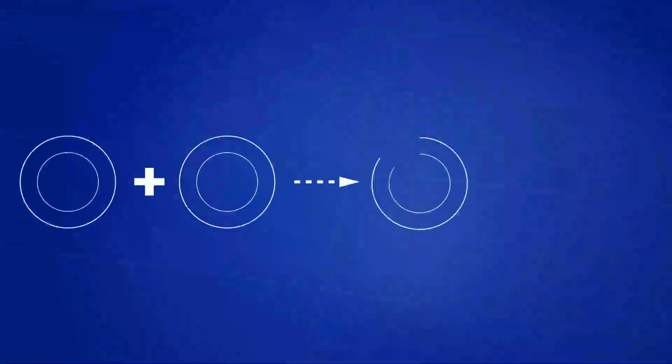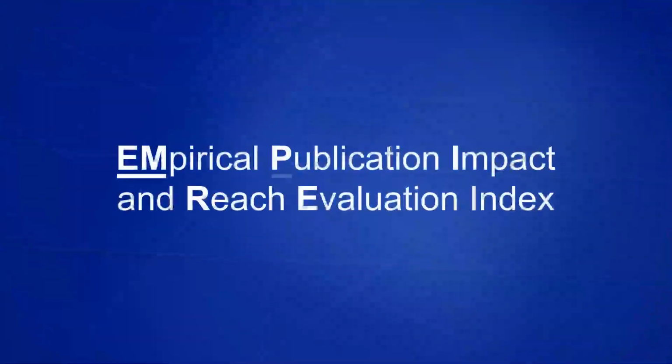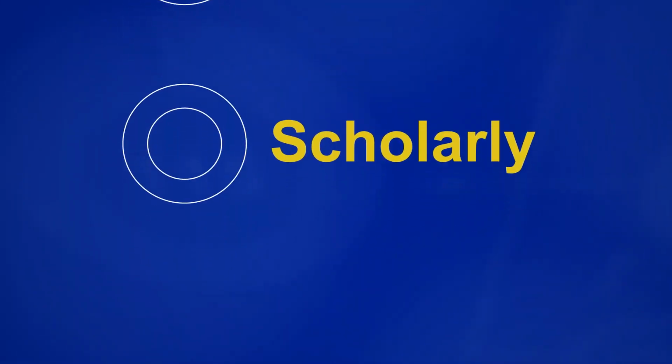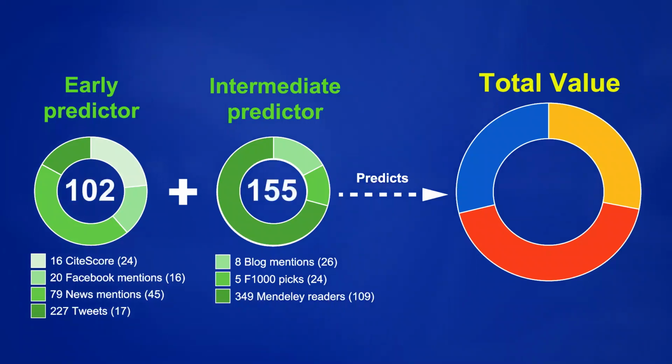stakeholder perspectives. We created a value-based multi-component metric framework for medical publications, the Empirical Publication Impact and Reach Evaluation Index, or the EMPIRE Index. The EMPIRE Index comprises three component scores: social, scholarly, and societal impact, each incorporating related altmetrics indicating a different aspect of engagement with the publication.